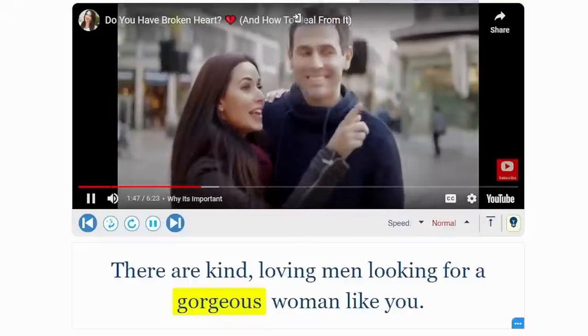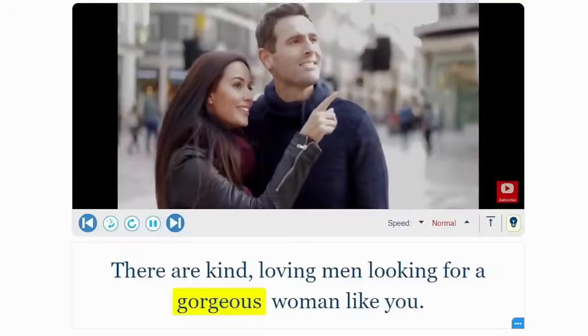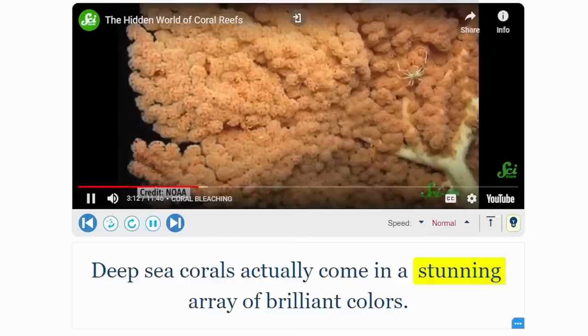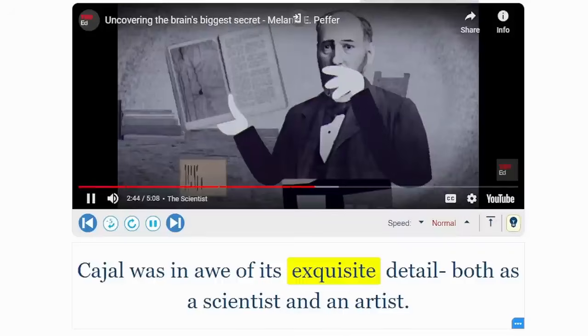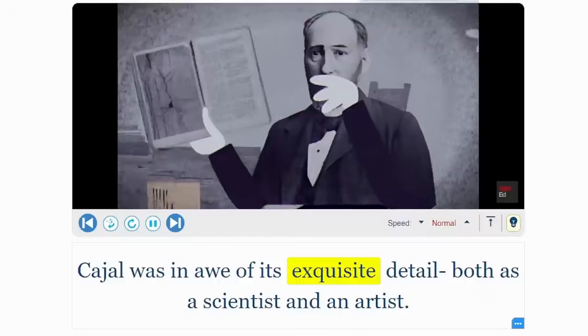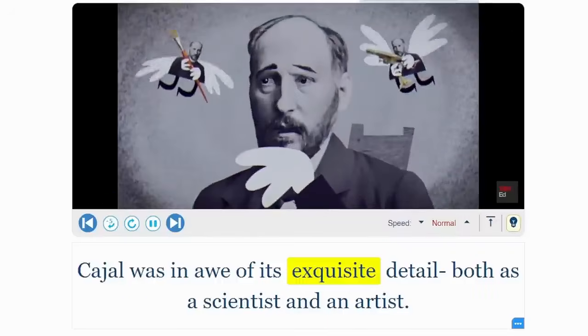There are kind, loving men looking for a gorgeous woman like you. Deep sea corals actually come in a stunning array of brilliant color. Cahal was in awe of its exquisite detail, both as a scientist and an artist.